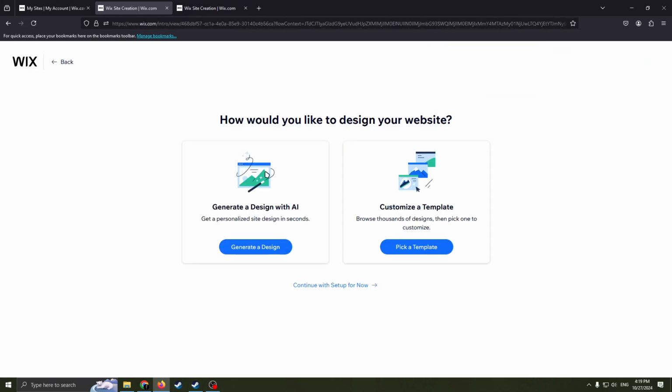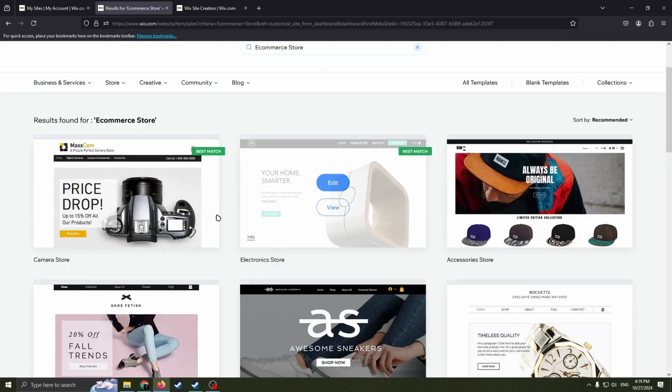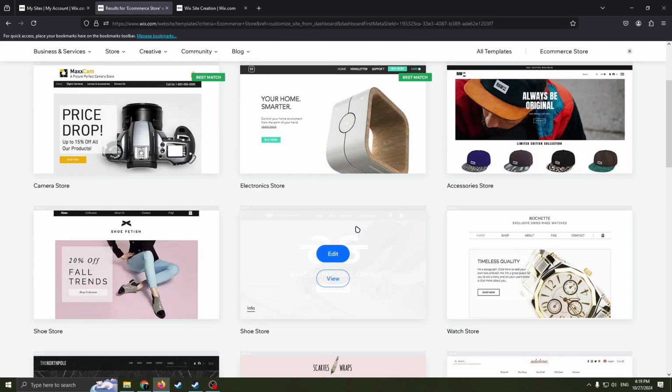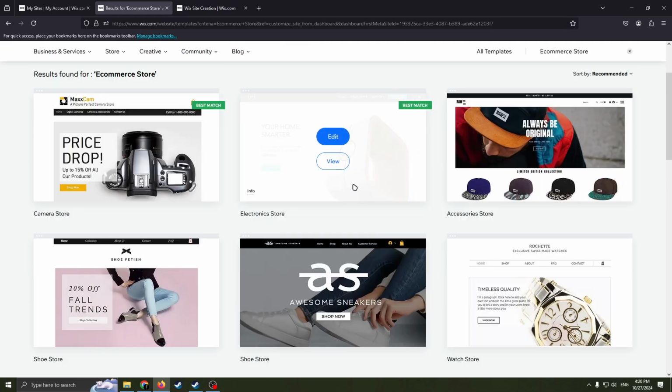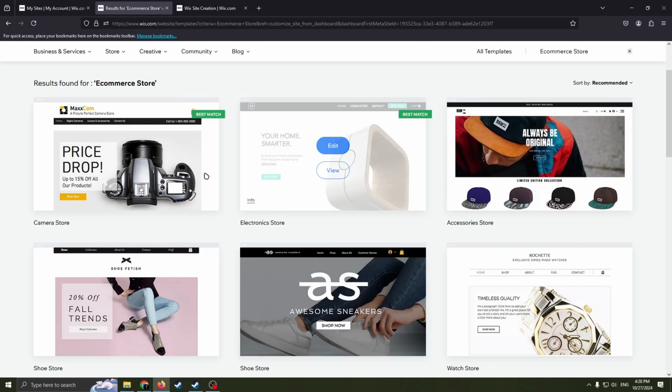So now we need to decide exactly how we want to design our website. Pick a template or generate a design with the help of AI. I will choose this one. I want to browse thousands of designs, then pick one to customize. Wix.com has thousands of ready templates, and as you can see, all of those are really nice, but we need to choose one that suits our business, suits our preferences.